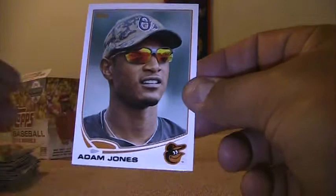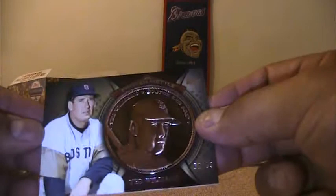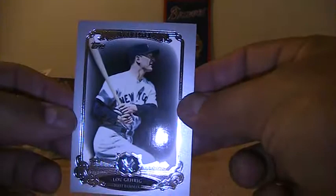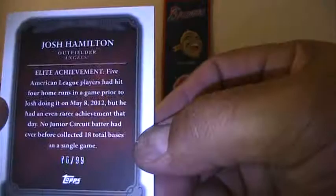All right, patch relic for the Los Angeles Dodgers, Chad Billingsley. And the Proven Metal for the Boston Red Sox of Ted Williams. And these Elite cards, Mike Schmidt for the Phillies. And the New York Yankees, Lou Gehrig. And Los Angeles Angels, the Josh Hamilton Gold Elite. And this one is numbered 76 out of 99. All right.